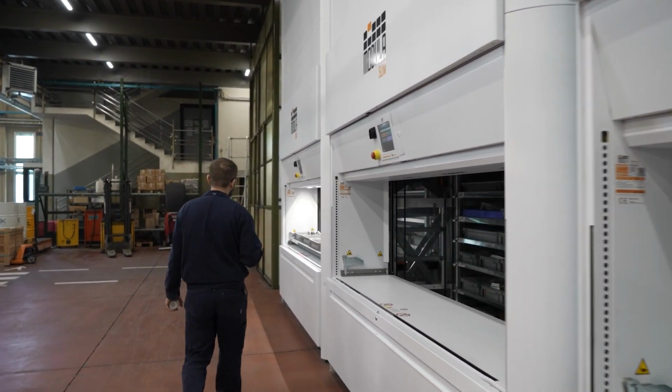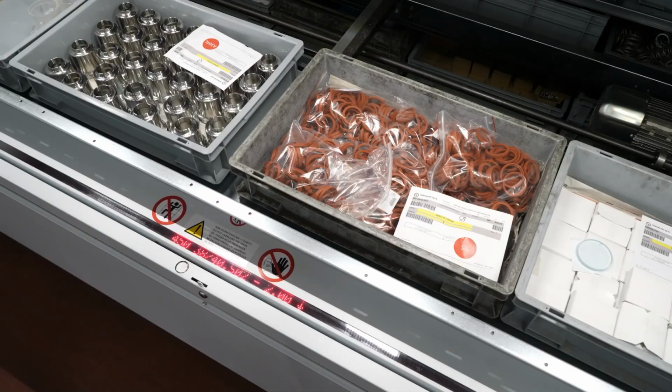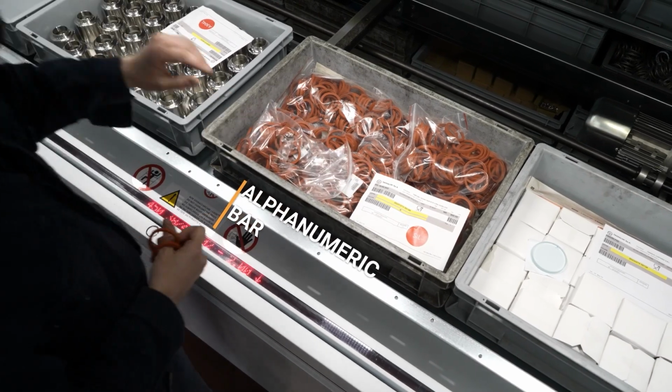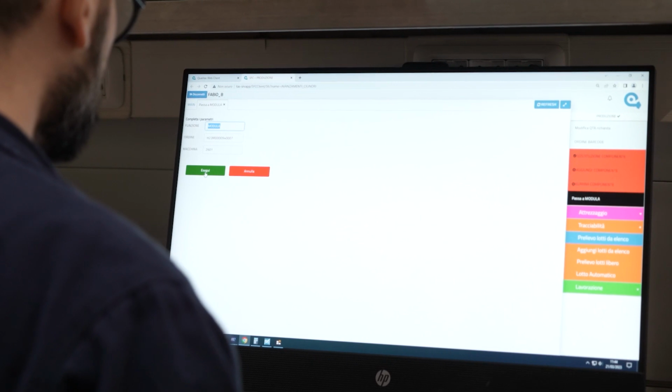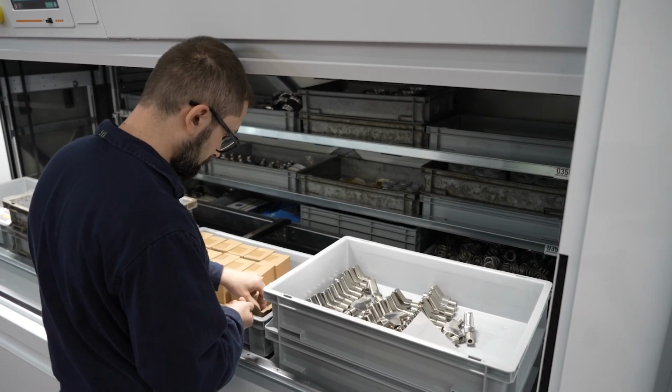The operator, with the production order passed to him, whoever is running the production, goes to the warehouseman, has the modulars bring down the material, and the operator leaves with his material ready to be processed. It is a time advantage, not just more space advantage. Incredible.